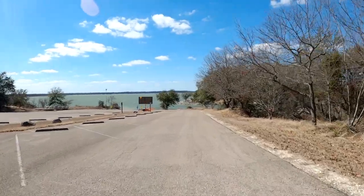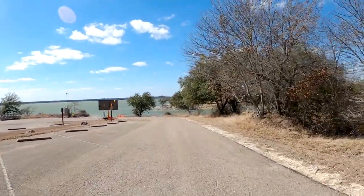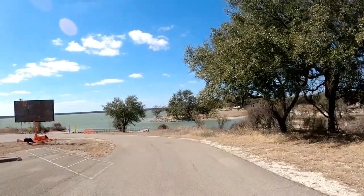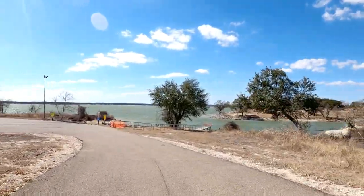We're going to go down and check out this boat ramp. Now, the boat ramp is pretty steep, but it is nice, and there's lots of parking spots here for folks. So when it's a busy day out there on the lake, they can find a good spot to park.